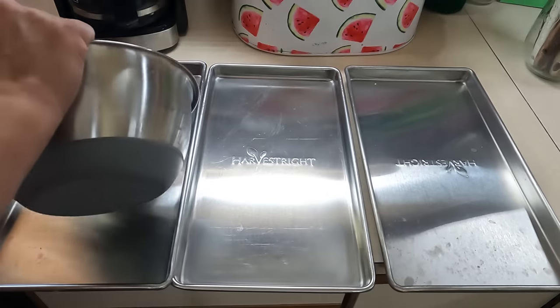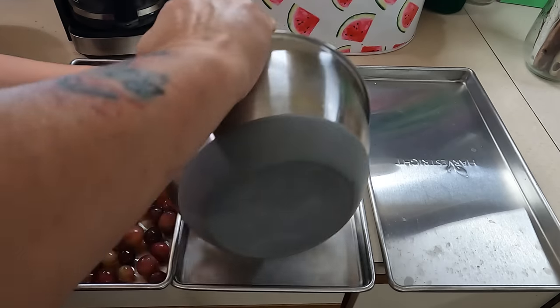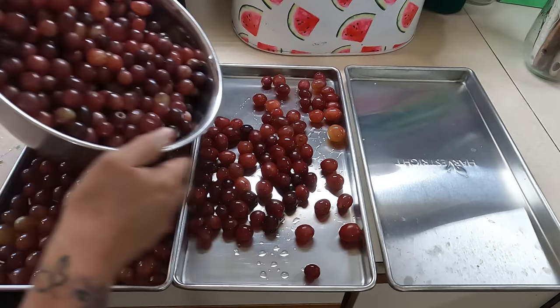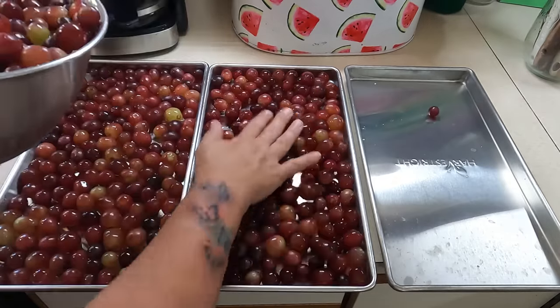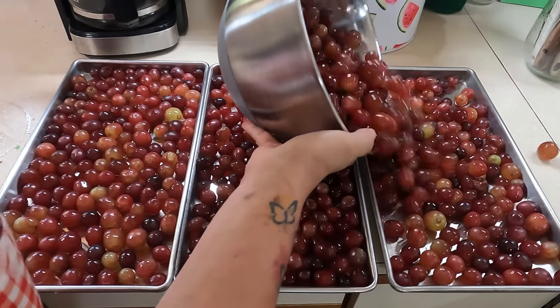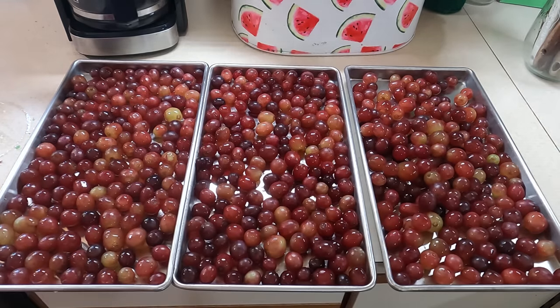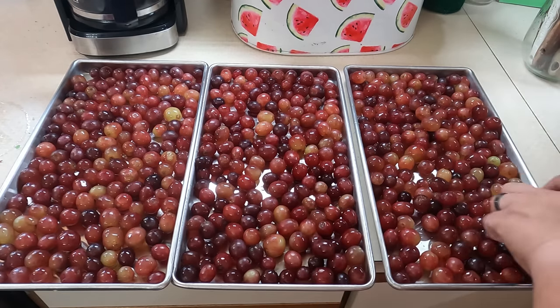Next, I have my freeze-dried trays, which I think I'm just going to put the grapes whole on there and do one layer. Obviously, some of the bigger ones might take longer. I can't imagine sitting here and cutting all these in half though. So I'm just going to try them whole and we'll see how it turns out. Make sure I get all of the ends out. I might take the super big ones out.